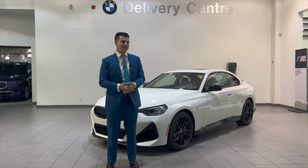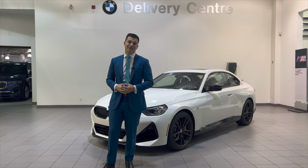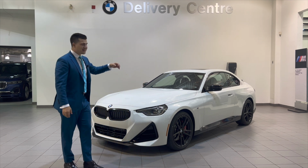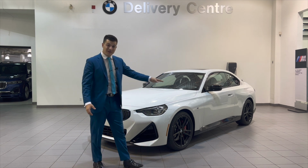And I absolutely love this car. White has really grown on me. This car represents a lot of firsts for me purchasing a vehicle. It's the first white vehicle I've ever had. It's the first vehicle with a red interior that I've ever had. It's the most powerful vehicle that I've ever had.